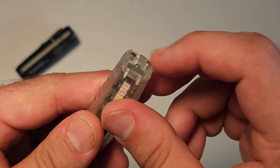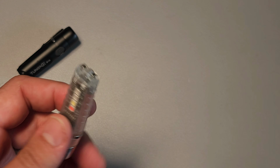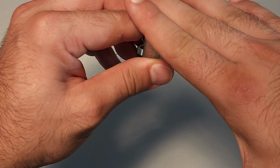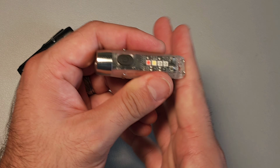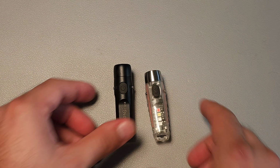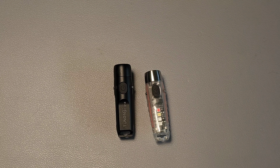It does have a built-in magnetic tail, but it is not strong enough, in my opinion, to hold it unless it is basically straight up and down. It's just enough to hold the light like this, but it will not hold it horizontal. Just keeping that in mind. I think these are still really good options, and at the price, it's really hard to say no.